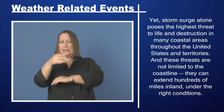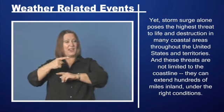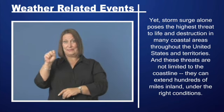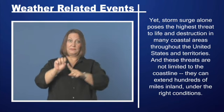And these threats are not limited to the coastline. They can extend hundreds of miles inland under the right conditions.